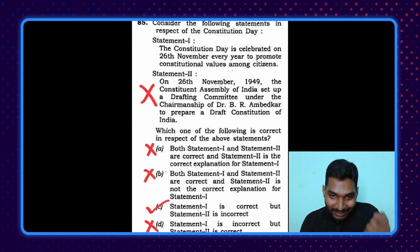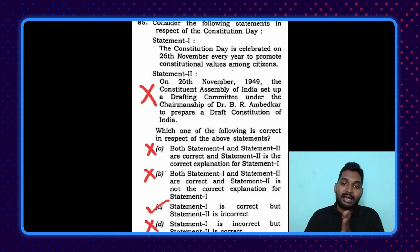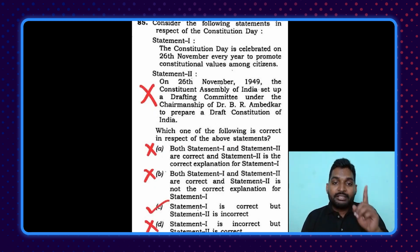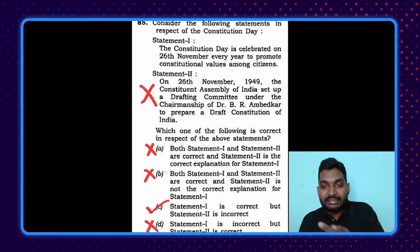drafting committee under the chairmanship of Dr. B.R. Ambedkar to prepare a draft Constitution of India. Now, any student who has been sincerely preparing for the exam would outrightly eliminate statement 2 because it is counterfactual. If we eliminate statement 2, we get a direct answer, option C, because among the given four options, we have only one that says statement 2 is incorrect.